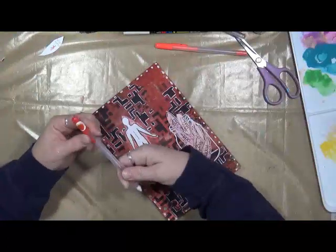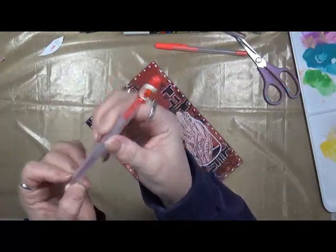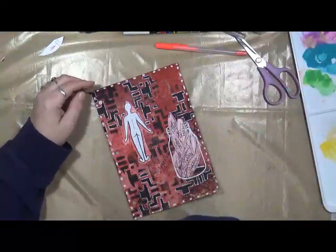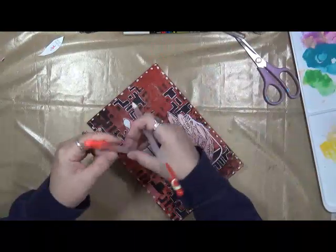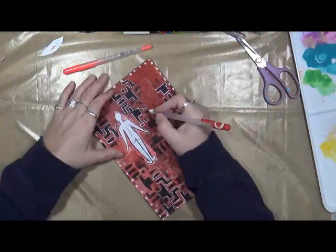All right, what I've got here, it looks like a dollar store pen. It's supposed to smell like a strawberry. Kind of does. So this is just a red pen. Now, what I'm going to do is put where my pain is, okay? I've got two pens. One is going to be back pain and one is fibro pain. So this one is going to be my back pain.